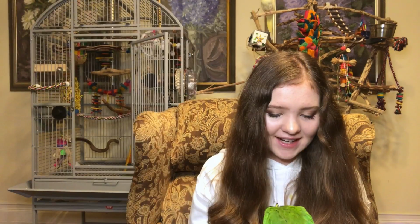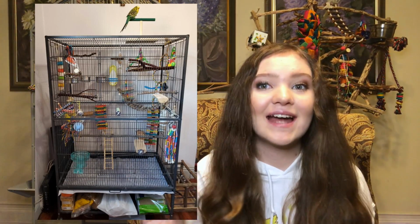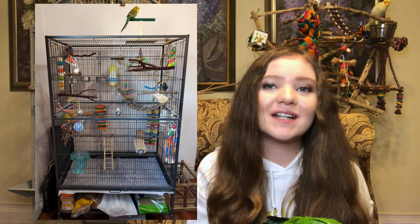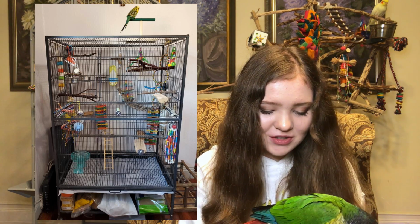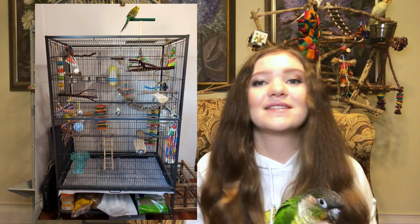I would put some more bigger toys in there for the Alexandrine because they have big beaks. They really like to chew, so I'd recommend placing more wooden toys, lots of bigger ones, so your bird can destroy them. This next cage is for an English budgie, and I rate this setup a 10 out of 10 because this is a perfect cage setup. There's literally nothing to change in here. It has so many toys, natural wood perches, lots of enrichment, and it's a really, really nice size.